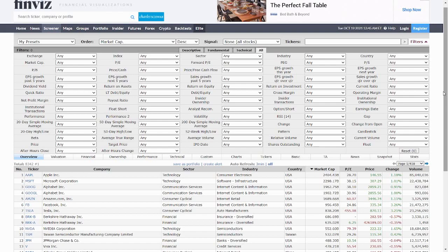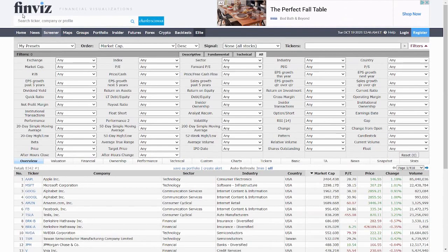Today we're talking about how to find oversold stocks. To do this, I'm using finviz.com. You can see right up here, finviz.com is the screening website I use. They have a whole bunch of different criteria that you could use to screen out different stocks based on your liking.